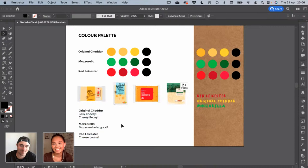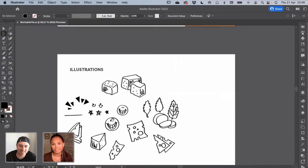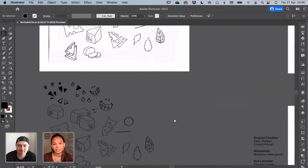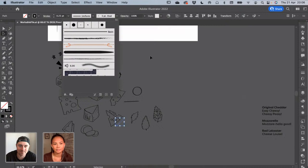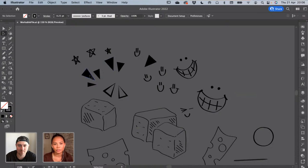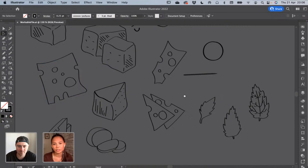And then we moved on to the illustration. So this is what we created yesterday. I drew these up on paper first, and then I scanned them in, and then I used my Wacom tablet to draw them out. We used this oval brush using the paintbrush tool, just so it looked a bit more organic and free-flowing rather than such harsh lines. But we did use a pen tool for the geometric shapes. For this, we used the paintbrush tool, just so it looks a bit more like it was hand-drawn.